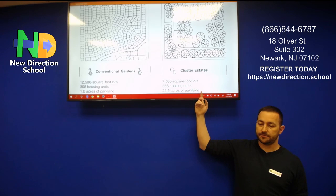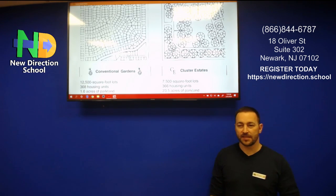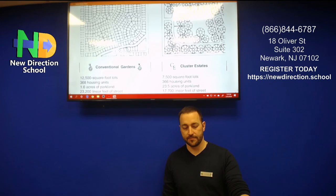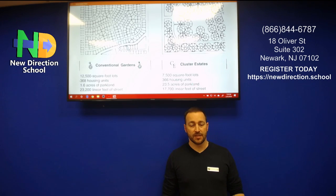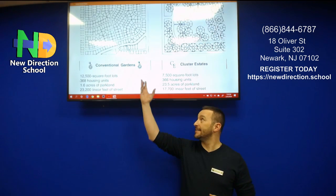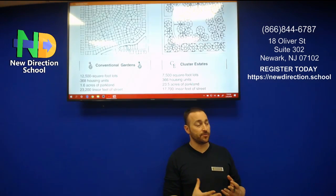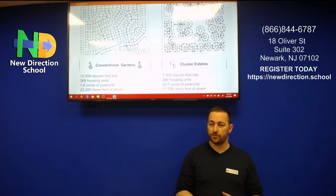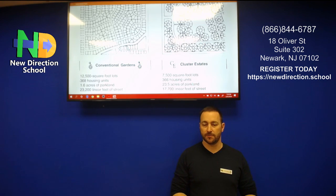Under cluster estates, 23 and a half acres of parkland, everywhere else. Does that make sense? And look what happens with roads. Not that far off. So what we've done is by clustering everything into small groups and these tiny cul-de-sacs and curvilinear patterns, we're able to still house almost the same amount of units, but with way better air, way better environments, and quieter and more secure.